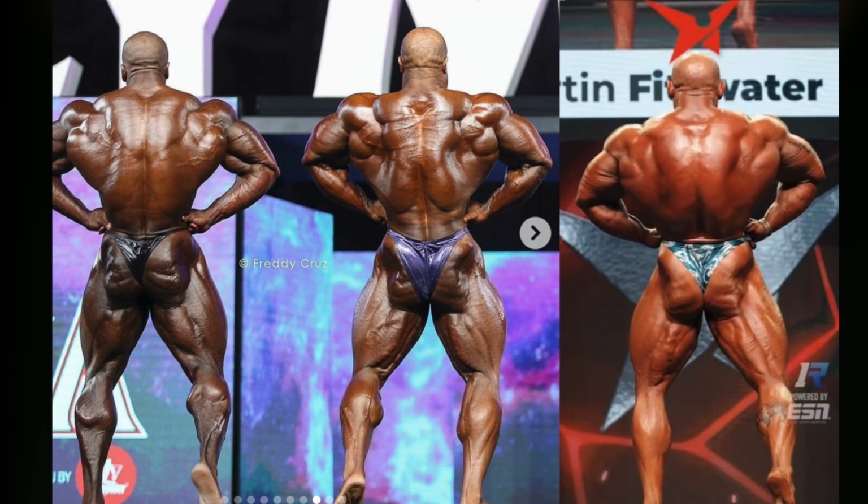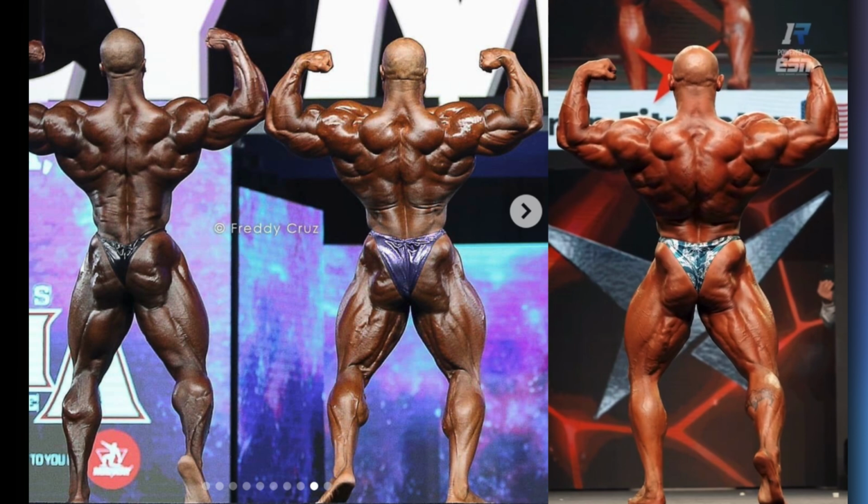So let's talk about back double biceps. In this pose, Shawn Rhoden is looking so impressive. You can see the tiny waist and lats, middle traps, shoulders, arms. He's so impressive. Glutes, hamstrings, we already discussed, very nice glutes and hamstrings from Shawn Rhoden. And if we talk about Phil Heath, you can see the roundness in back overall. The V taper is good. The back density, you can see the depth in middle traps, shoulders, arms are so impressive. Glutes, hamstrings, we have already discussed that he has so impressive legs.